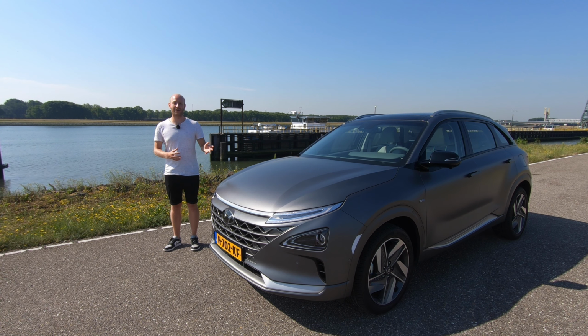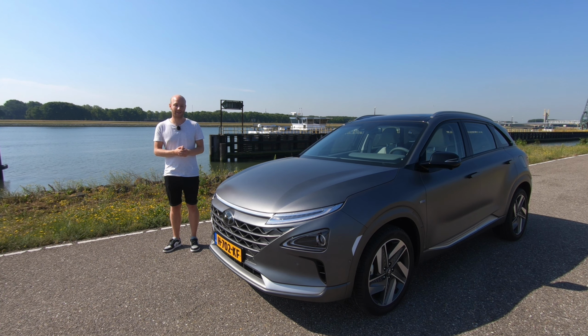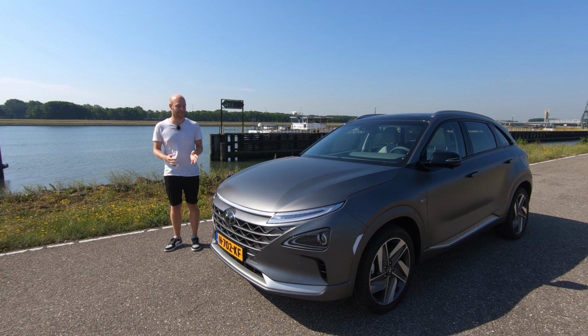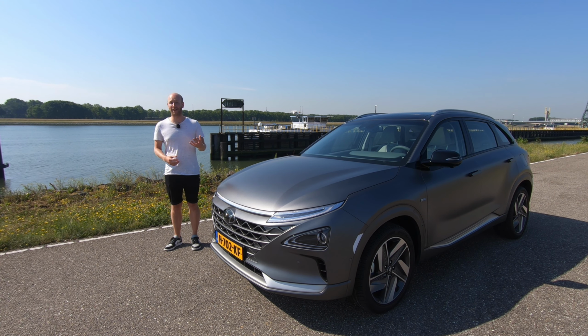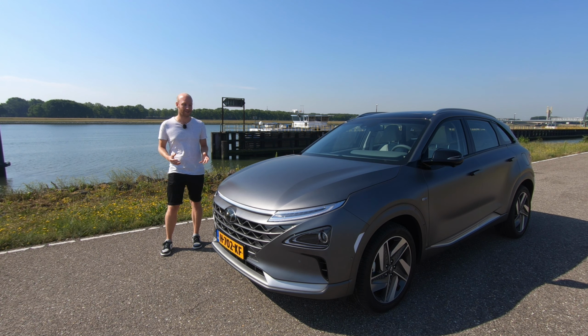This is an electric car from Hyundai, but not one that gets its power from a battery pack. No, this car gets its power from a hydrogen fuel cell. Yeah, you hear it right. This car runs on hydrogen. And I think, together with the Toyota Mirai, it's one of the few mass production hydrogen cars in the world actually.